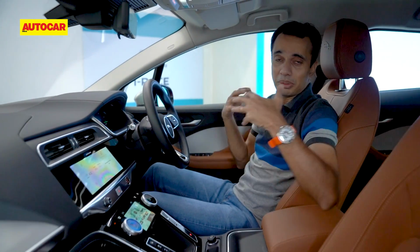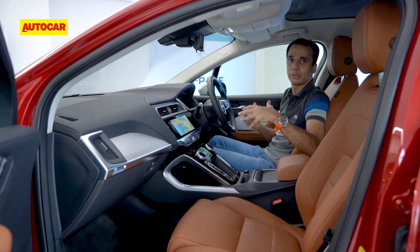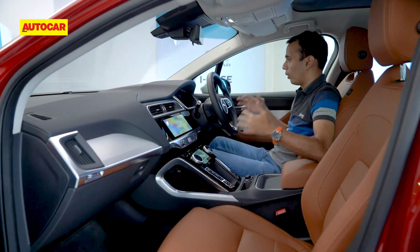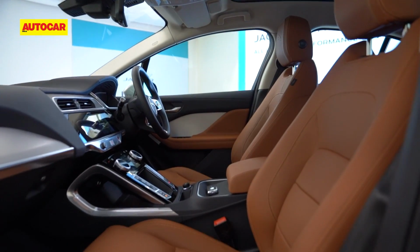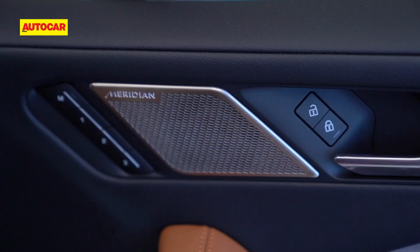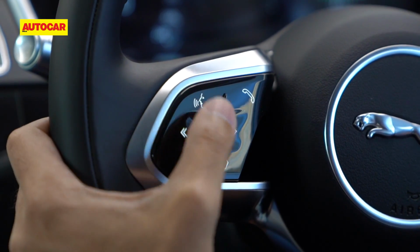Now from the driver's seat is where you can really appreciate the level of quality and the craftsmanship in the Jaguar, because there are a lot of elements, and all of them are done really nicely and finished to a very high level of craftsmanship. So the leather, the dash and the seats are all excellent. The switches though aren't in the league of its German rivals and feel a notch down in terms of operation and finish.